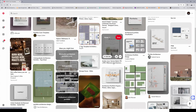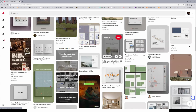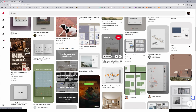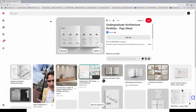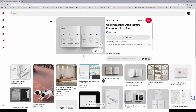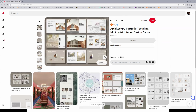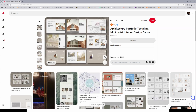Question. Yes, go ahead. When you're making a portfolio, would you suggest that we use the vertical 8.5 by 11 sheet or the horizontal version? Let's all use landscape. Okay. Another example here. And even outside of school, would you still use landscape? Yes, landscape is the most common one and the one that most people expect to see.